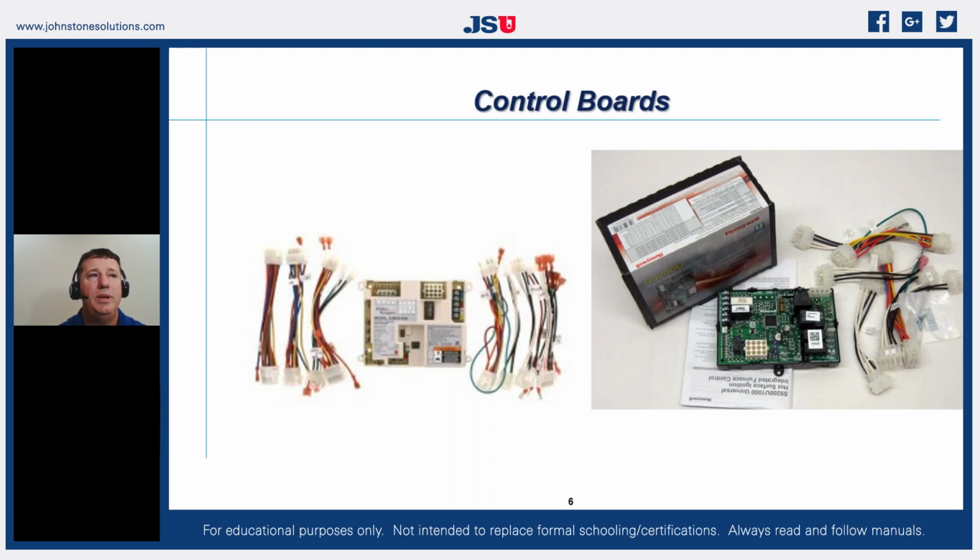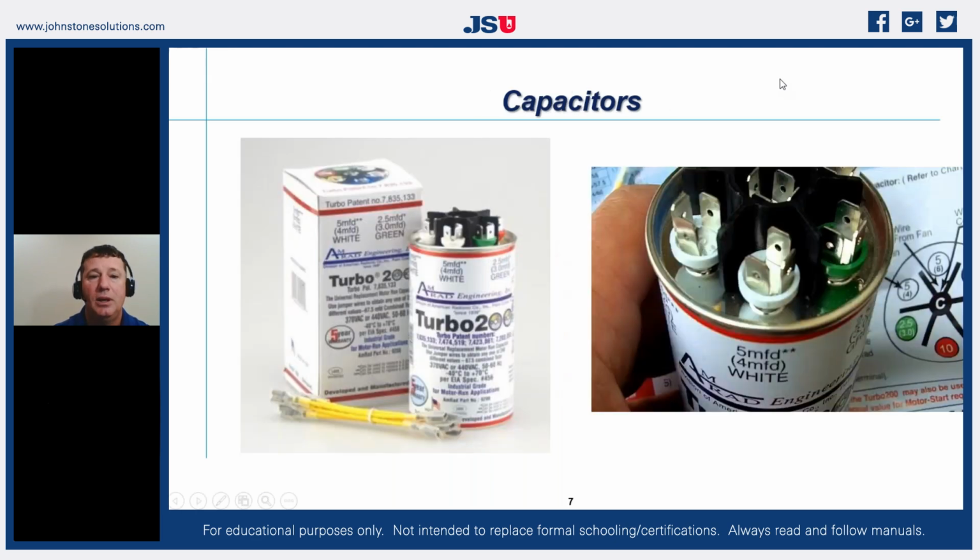So we don't want to be those companies that get to a point where we can only work on the brand of equipment that we install, which, you know, we are kind of moving that direction as an industry because there's so much technology out there. Technicians are having to become trained in a specific brand. But if we look at it from the standpoint of we would like to be able to service as many different brands as possible, we have to look at universal parts to be able to maintain that.